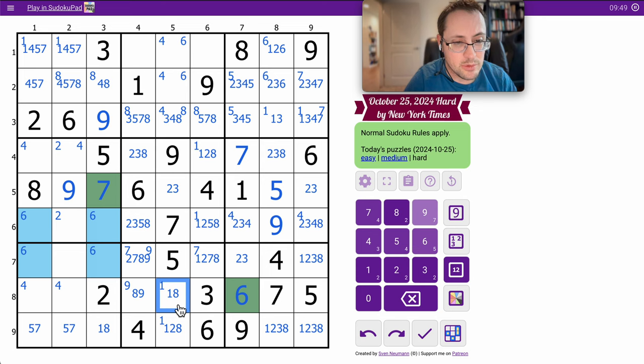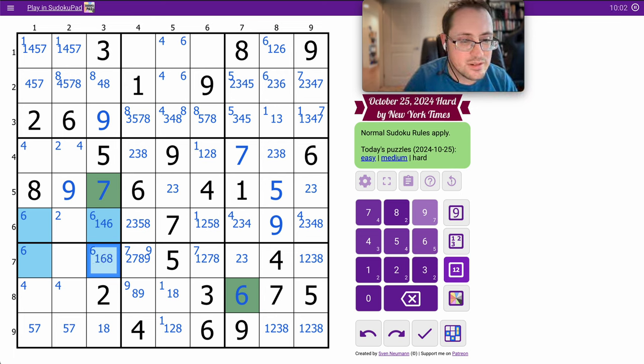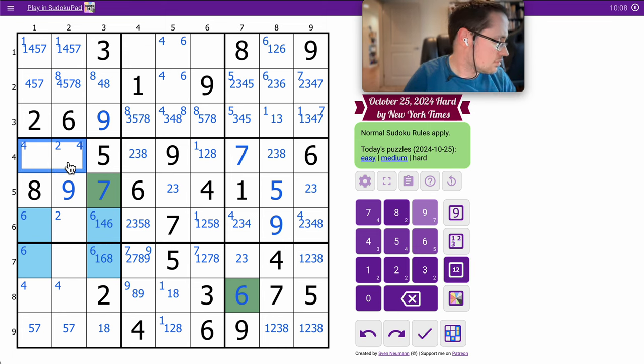2, 3, 5, 7, 9 in column 3. Okay, these are from 1, 4, 6, and 8. That's not 8. This isn't 4. Five, six, seven, nine. Oh, five through nine inclusive for those two cells. So those are one, two, three, four.